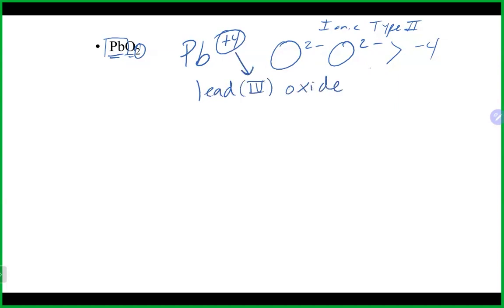This would not be lead 2 oxide, which a lot of people will get because they just blindly move the 2 to the top. This is again an example of, if you've ever seen that or been taught that, you will get the wrong charge on both of those if you move those guys to the opposite side. Any questions on that one there? It would not be correct in this case. So you should not use, just like in type 1, in an ionic compound, and type 2 is an ionic compound, you should not use prefixes.